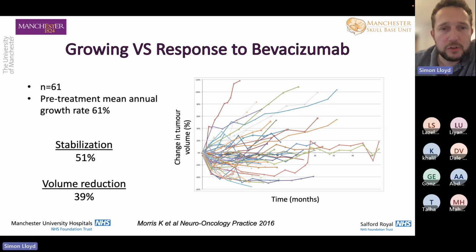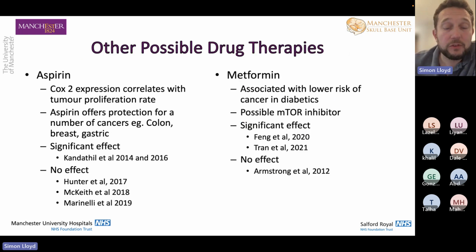But unfortunately, it's given intravenously, and it does have certain side effects, and it's also extremely expensive. So it's not something that we could use in a sporadic population. But there are lots of other potential drugs that we could use. There's a drug trial going on at the moment in the States looking at the effectiveness of aspirin. There's also been a couple of drug trials looking at the effectiveness of metformin. I have to say neither of those have been particularly successful so far.